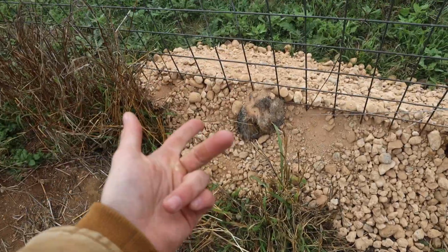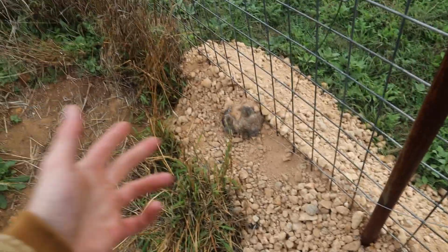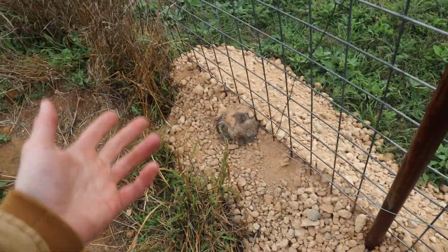And why did the neighbor? It had to be the neighbors. Wait, what? Why did they just put this dirt here? I guess to block the hole, but did they not see that the coyote or whatever animal this is right here is just chilling right here? And the thing about it is they didn't even like remove it. They just basically buried over it.